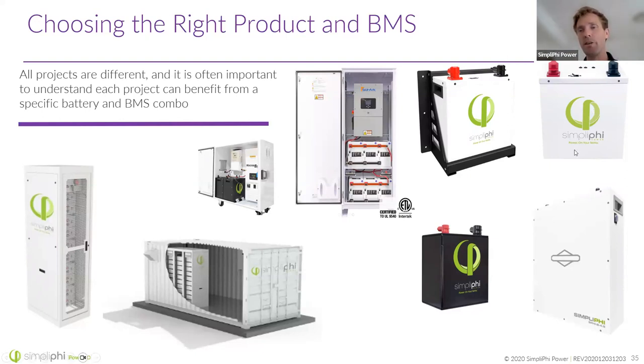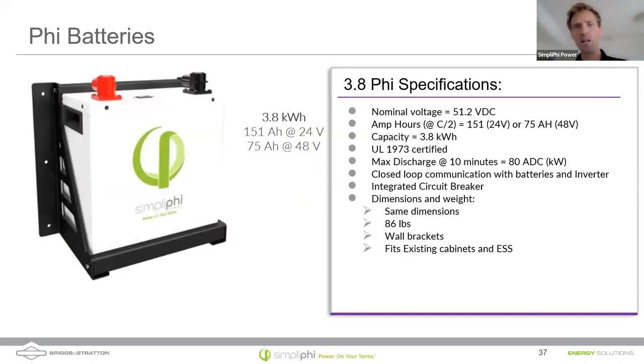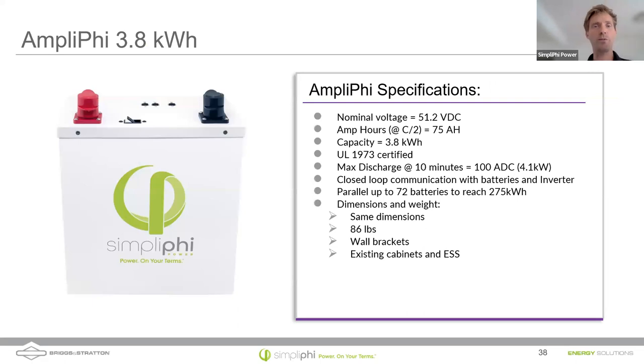Both the Amplify battery in the top right and the Simplify battery in the bottom right have that advanced BMS that we've developed here in California, and it offers us some pretty cool capabilities. The small format batteries that we have, people often like these for mobile solutions. The 3.8 kilowatt Phi battery doesn't offer that communications enabled BMS, but it does offer the same great battery pack. And this comes in a 24 volt option. No closed loop communications with this one, but we do have closed loop communications with this Amplify battery.